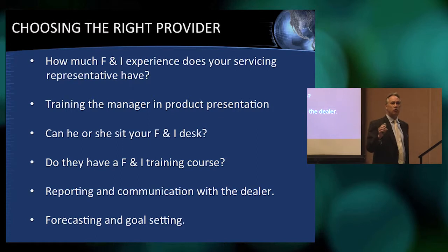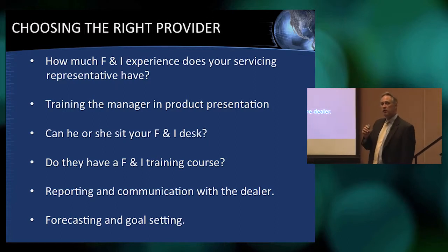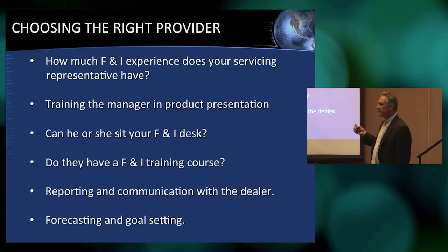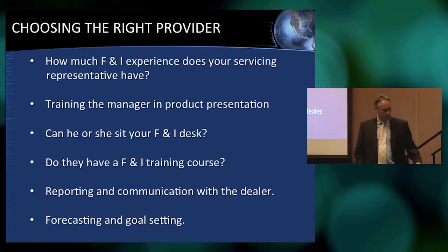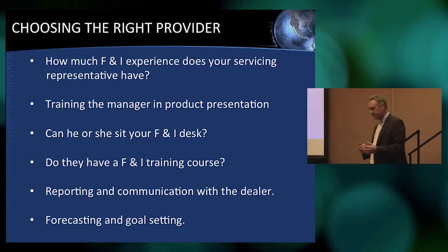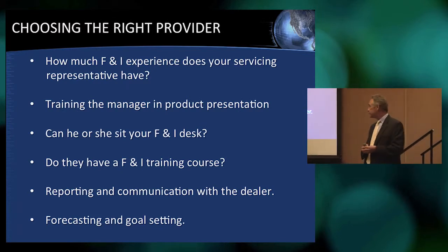I don't think there's any better way for a finance consultant, F&I consultant, to learn about a dealership, to get to know the salespeople and the sales managers, and gain the respect of your F&I manager than actually sitting that F&I desk. F&I managers can be somewhat reluctant to take directions from an outside consultant. So ask them if they sit the F&I desk. They should be able to do that job. That consultant should be some of the best of F&I managers.